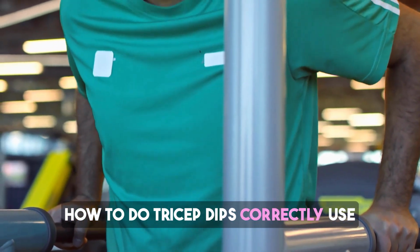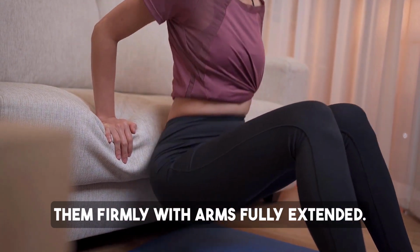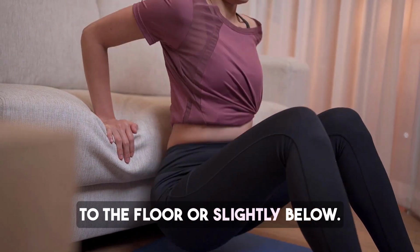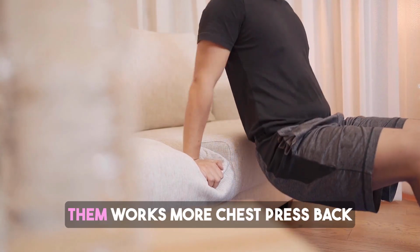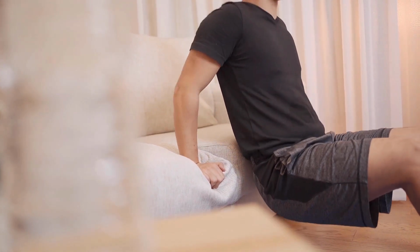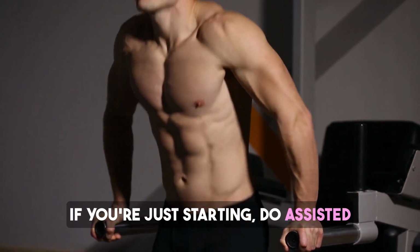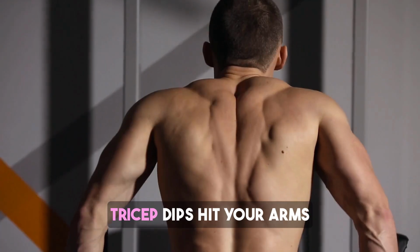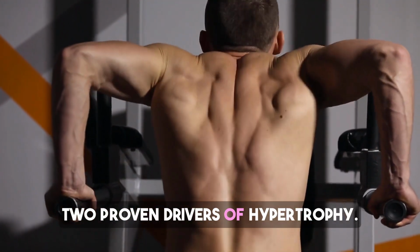How to do tricep dips correctly. Use parallel bars or dip bars, gripping them firmly with arms fully extended. Lower yourself under control by bending your elbows until your upper arms are parallel to the floor or slightly below. Keep your elbows close to your body to emphasize the triceps. Flaring them works more chest. Press back up to the starting position, locking out the elbows fully. Aim for 3 to 4 sets of 8 to 12 reps. If you're just starting, do assisted dips with bands or use a dip machine. As you progress, begin adding resistance. Tricep dips hit your arms and chest with heavy mechanical tension and stretch, two proven drivers of hypertrophy.